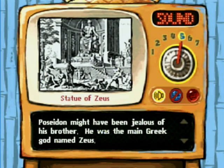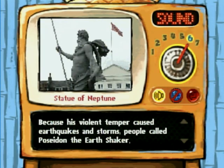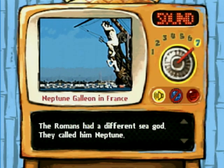Poseidon might have been jealous of his brother. He was the main Greek god named Zeus. Because his violent temper caused earthquakes and storms, people called Poseidon the Earth Shaker. The Romans had a different sea god. They called him Neptune.